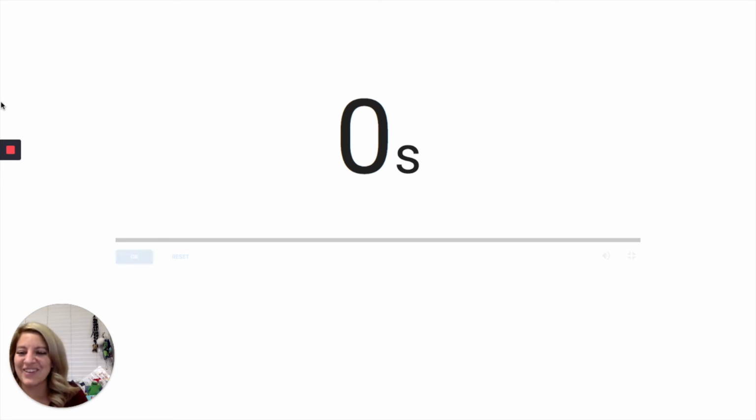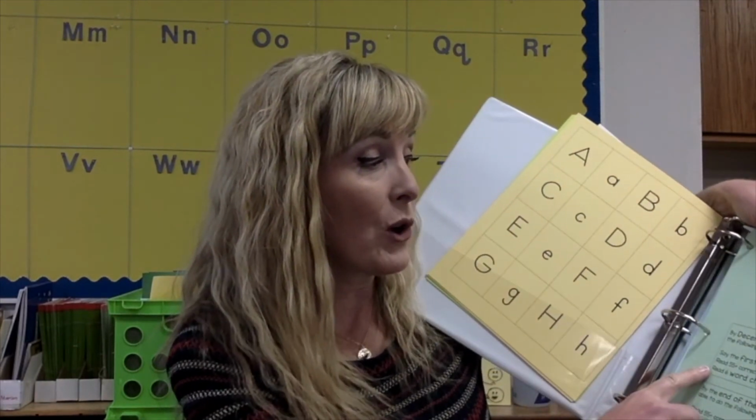Good work, friends. Hi friends, we are now going to start our word chunks practice. For the word chunks practice, you will need your binder. In your binder, of course, you will see this part at the beginning that talks about our daily practice. And it talks about the word chunks.